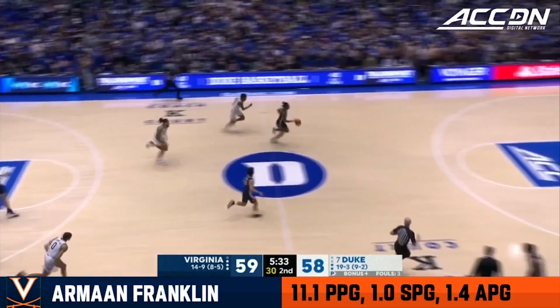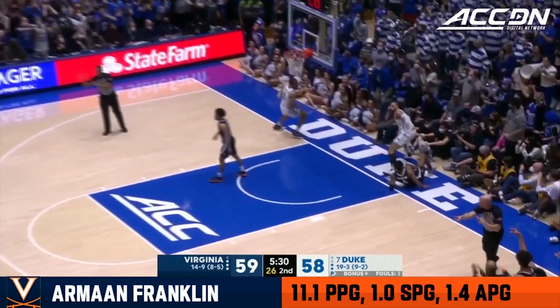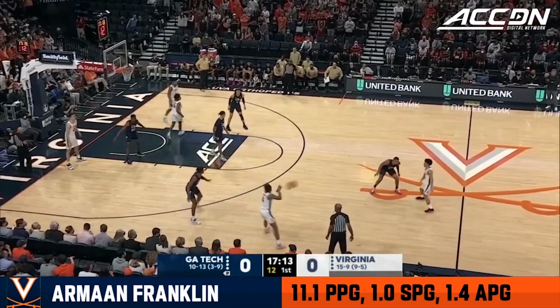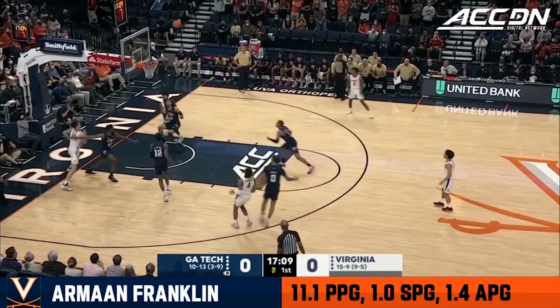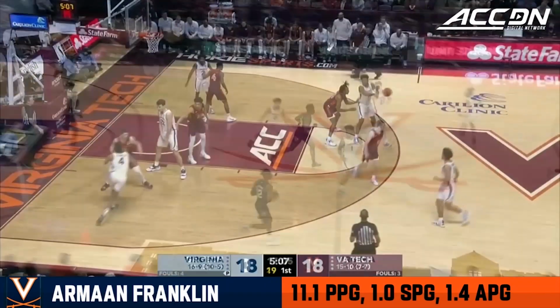And Banchero turns it over. Franklin's ahead of the field. Rose is chasing him, and John blocked it, but it's a goaltend. Men's basketball title in 2019. They went 35-3. 5 times they've won the ACC regular season championship under his watch. Franklin for 3. Bennett really trusts him.